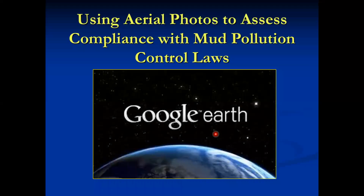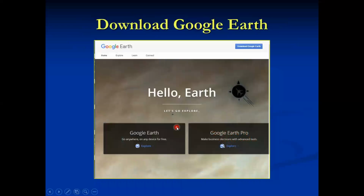You'll be using aerial photos like those on Google Earth, Bing, and elsewhere on the internet. Google Earth appears to have the most recent aerial photos, which makes them best for saving the bay from mud pollution. Download the free version of Google Earth. You don't need the pro version. Do that by clicking the download button.